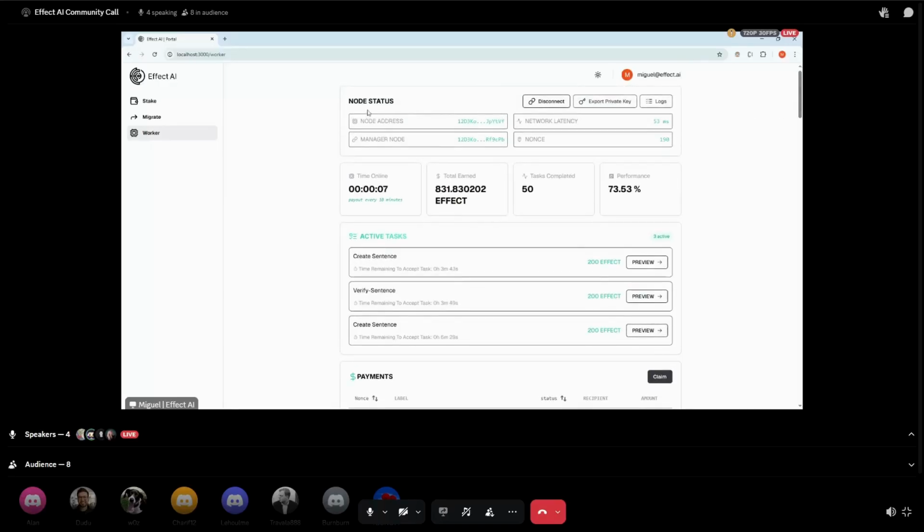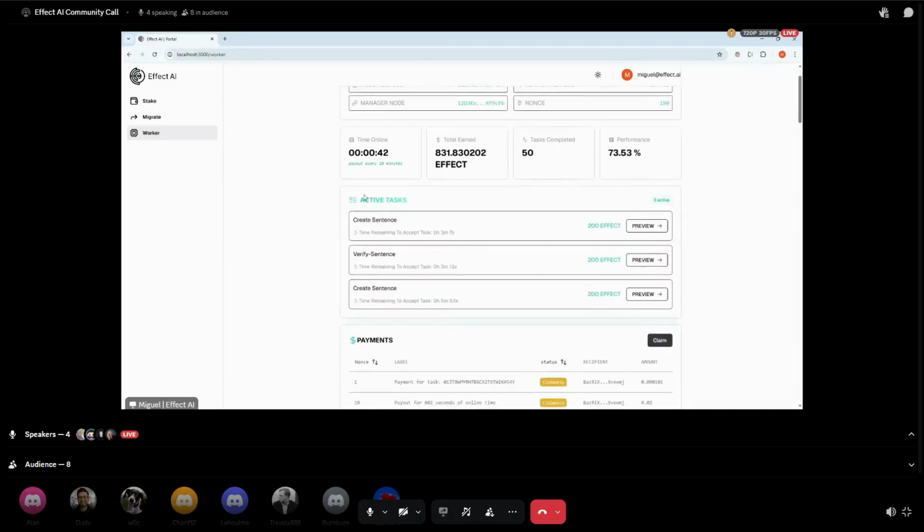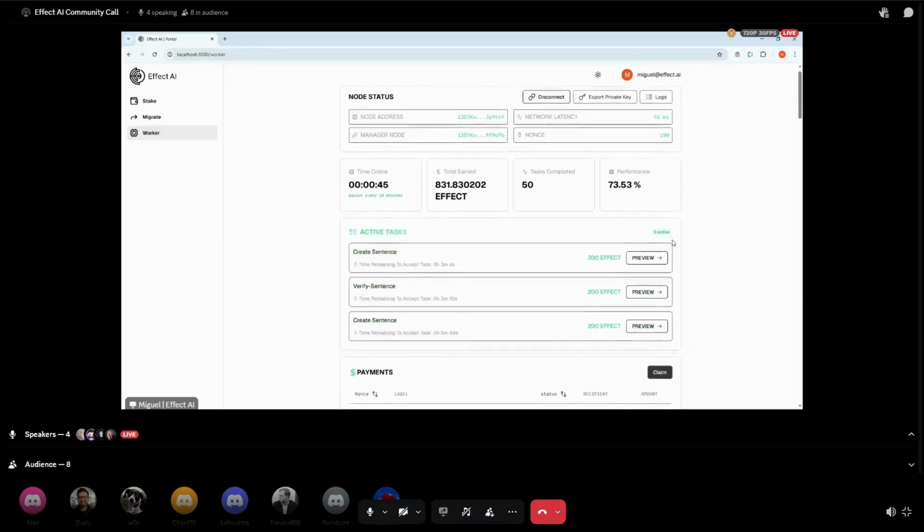So we have at the top, and I think Jeffrey has given a little bit of an overview of what we've seen here, your node address as well as the manager node address that you're connected to, and you can see your online time. You can see the effective you've earned, the tasks completed, and your performance. The performance is basically the tasks that you have completed or rejected, a percentage on those two attributes. And then you have obviously the fun part, the active tasks.